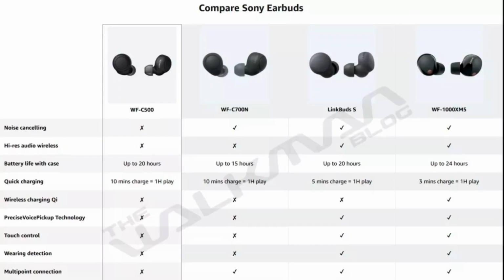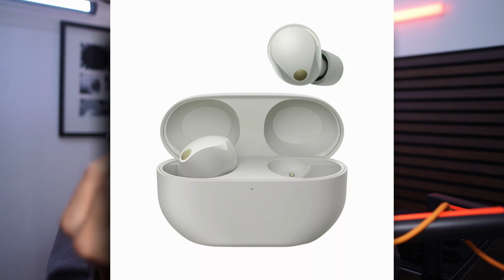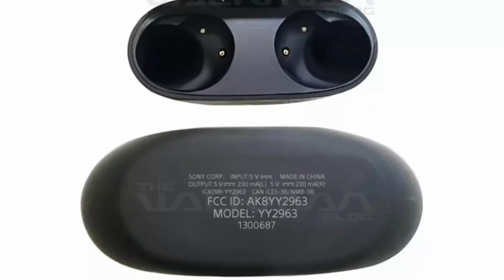Battery life. It's supposed to have better battery life. These already have amazing battery life. With the smaller size, you can wear them longer. That's great. I think it's 24 hours battery life with the case and the buds or something like that. Speaking about the case, it's supposed to be smaller. This case is already relatively small.